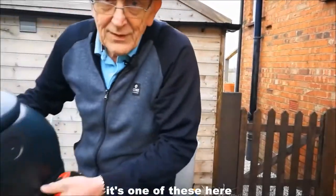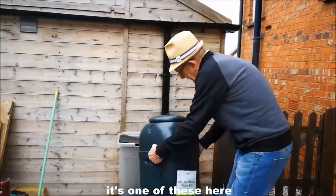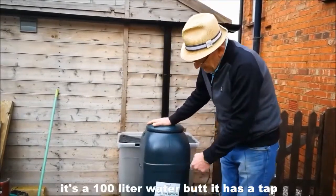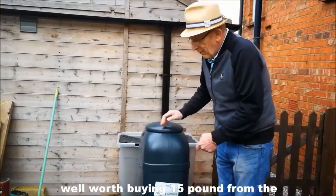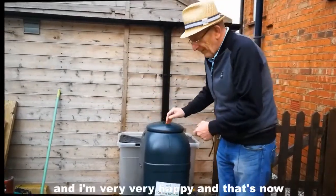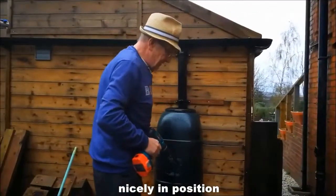It's one of these here. It's a 100 litre water butt. It has a tap fitting with it. Well worth buying. £15 from the local store, and I'm very, very happy. And that's now nicely in position.